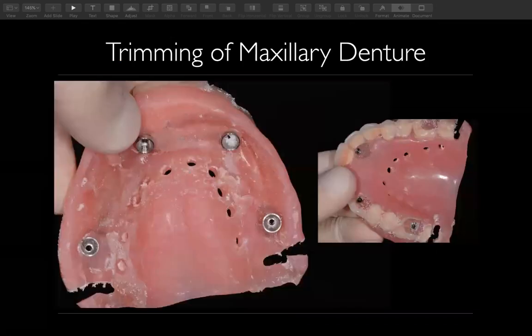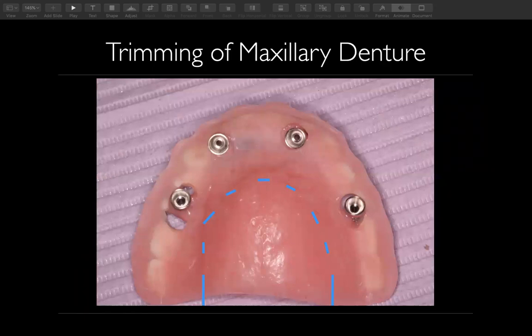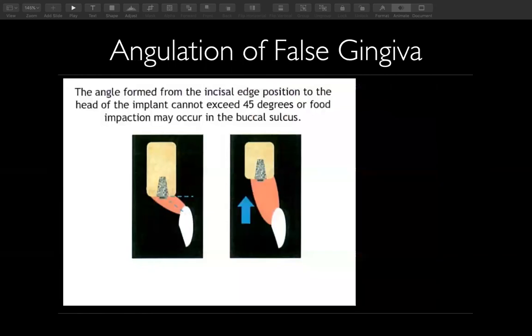If you don't have a bench lathe and you want to do it with a hand piece, you could drill some perforations to help cut out the palate. This is typically what you'll want to do. Cut out that palate. These conversion prostheses are typically a little thicker than usual. The final restoration is obviously going to be thinner. We can get away with that because we'll have a metal substructure underneath at the time of making the final restoration. And we also want to make sure we don't exceed 45 degrees.